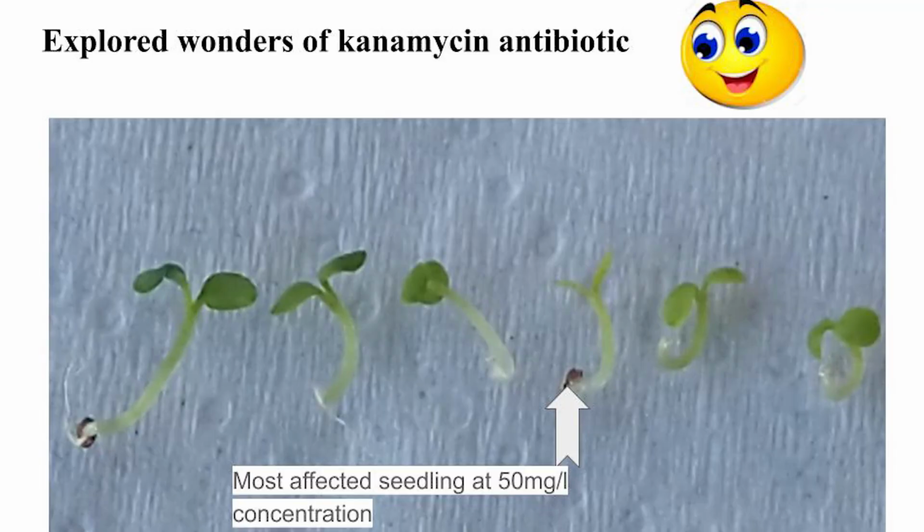That's a great result, but at what concentration are we observing the visible effects of kanamycin in non-transformed seeds? Well, at 50 mg per liter, we can see the visible effect of kanamycin in the non-transformed seeds. But I also need to find the rate of germination and growth of cardamine seedlings in the presence of kanamycin solution. Well, don't worry, let me help you out in this part too.